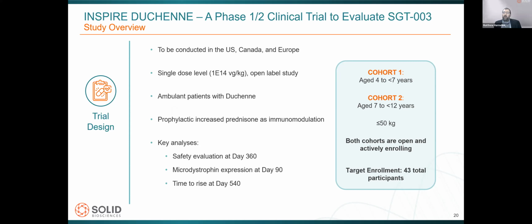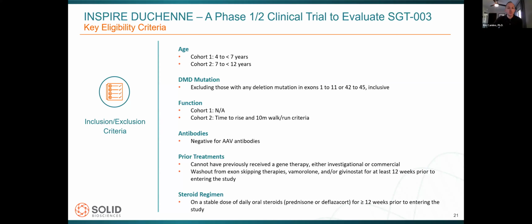Yep. And then maybe we go to the next slide because there are some other questions still around some of these pieces. So one was just around age. You have these 2 different age cohorts going from 4 to 12, and there was a question of if there's good safety data, what would be your plan for potentially including older non-ambulatory patients or adults, or how Solid is thinking about that. Understanding, of course, this is your earlier phase 1/2 trial.